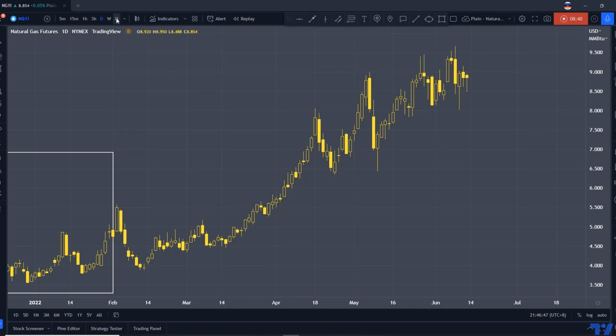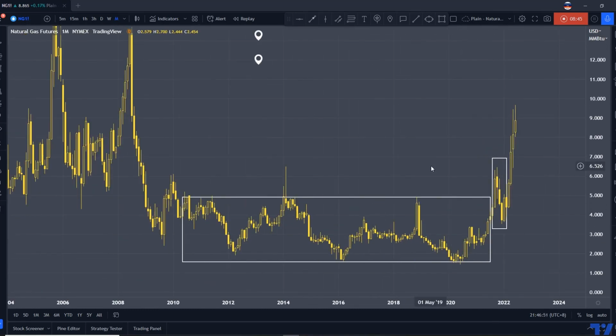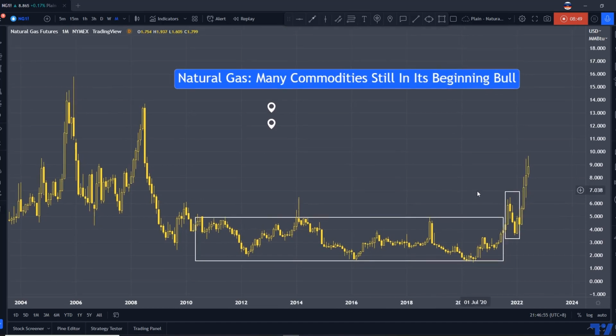Now let us go back to the holistic picture on the monthly chart. So as we go back to the monthly chart, what we have discovered earlier on the daily chart will make a lot of sense.